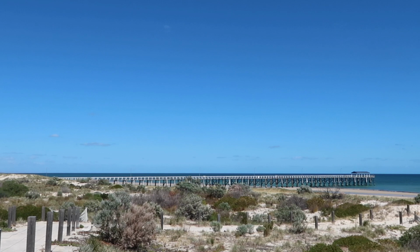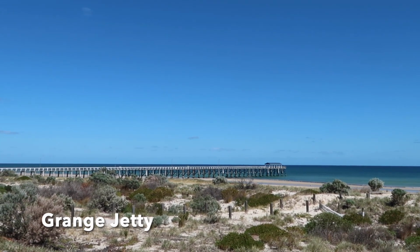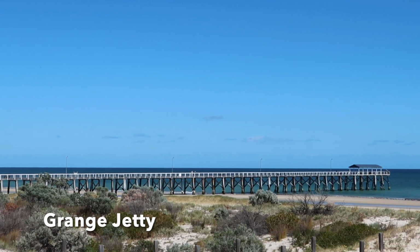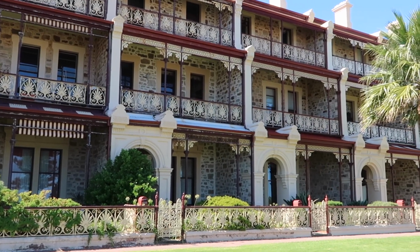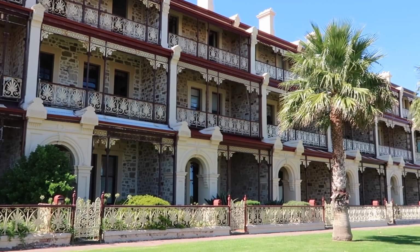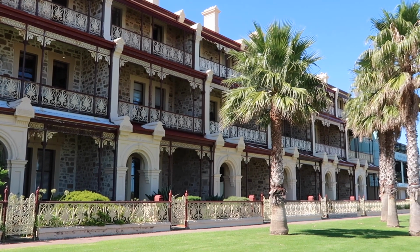The Grange Jetty is next. Grange is very much a residential area and much quieter than Semaphore. It has these beautiful Victorian-era terraced houses. There's 8. The original plan was to build 24, but the company that built them in 1884 suffered a downturn and went bankrupt.